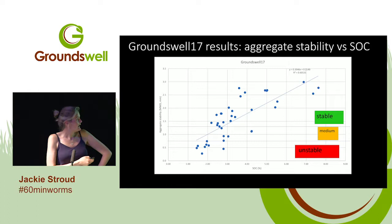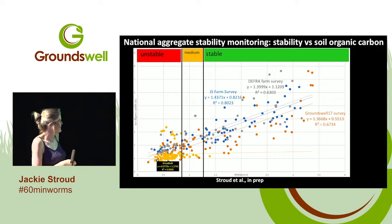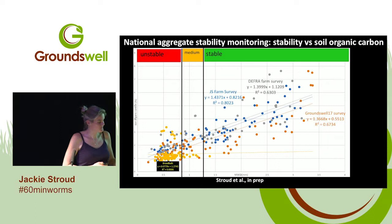And just to put that in a bigger context with the bigger survey we did, so we had a larger DEFRA-funded survey a few years previously, where we'd seen really good relationships between aggregate stability and soil carbon. Then this was mine and Yip's survey, where we went round for our paired sampling and we got really good correlations. Groundswell, we got very similar to our DEFRA survey. And Broadbalk down here at the bottom, you can see the 175 years of continual cultivation sits very much in this unstable zone. But it was very nice to see this whole range of soil aggregate stabilities across the country.